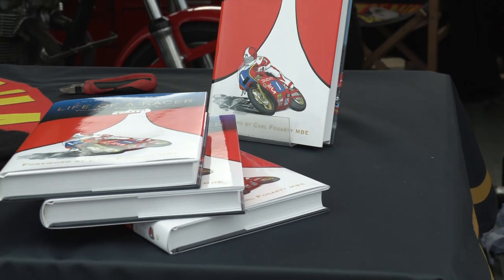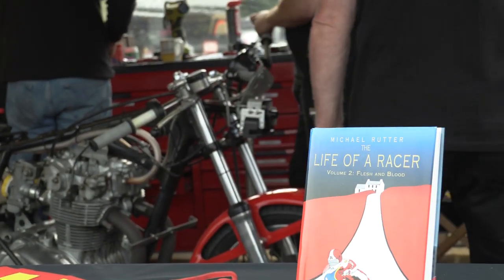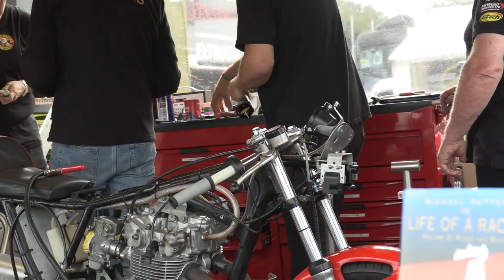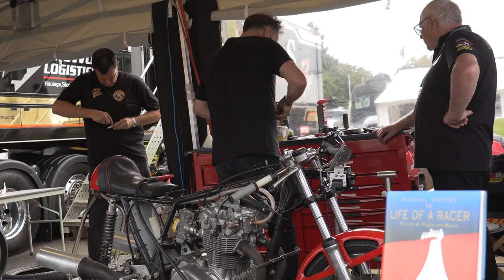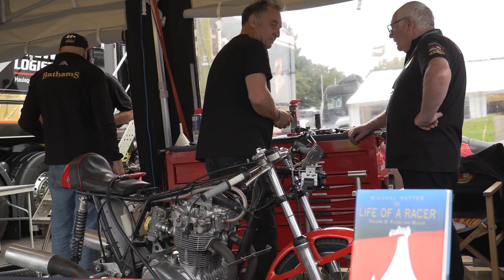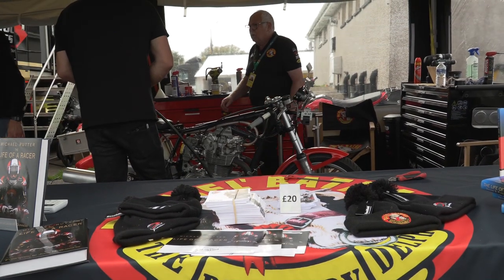We're now back at one of the major pits, which is doubling as a bookshop, really. It's Michael Rutter's pit. Michael is well supported by Batham's North Country Brewery. And there's his bike in the foreground and his conveyance, a substantial Pantechnicon over on the left, and there's some of his fundraising wares.